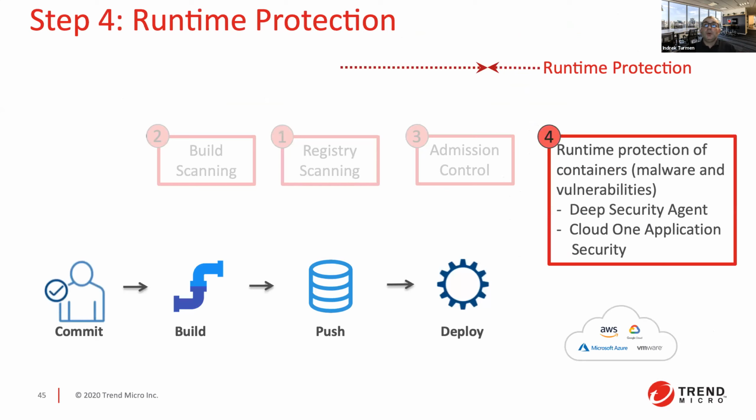So now when everything is okay before we run it, we scan it, we find things, and we also have admission control. Then let's move to the runtime protection. So what can we do in a runtime phase?